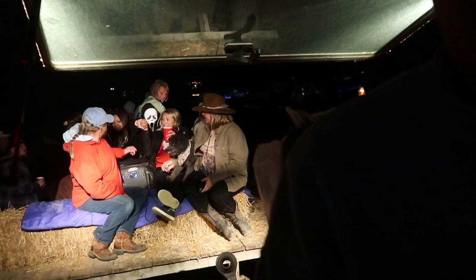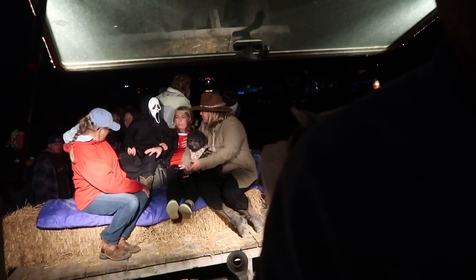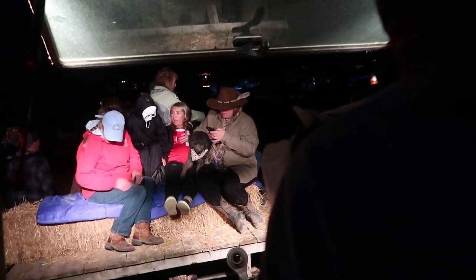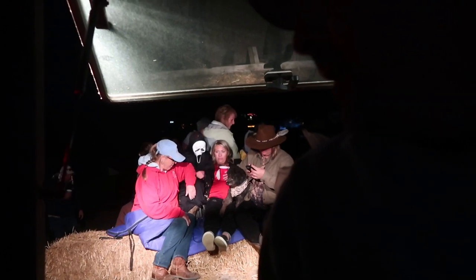Number three, this will be the scary hayride and the final hayride before we go into full blown party mode. Are we ready? Ready? Mike, are we good?